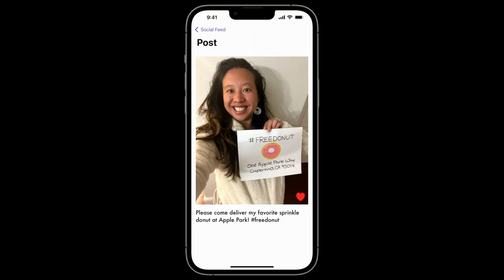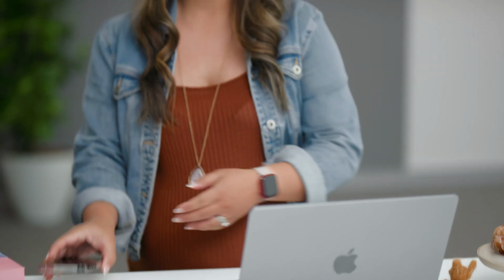To show you a demo, we're back to our trusty pop-up food truck app. We're doing our promotion where if users post a picture to a social channel holding a sign up with the hashtag free donut and their address on the app, we'll drive to their address and deliver a free donut to them. We'll head to our social donut feed. We want to add live text to the images so that drivers can extract the text to get the addresses for delivery. Here's where the live text APIs play in.